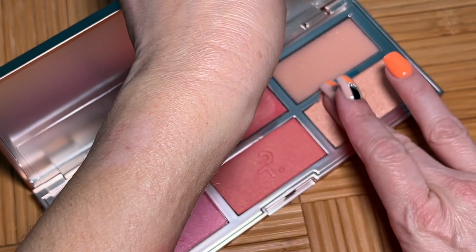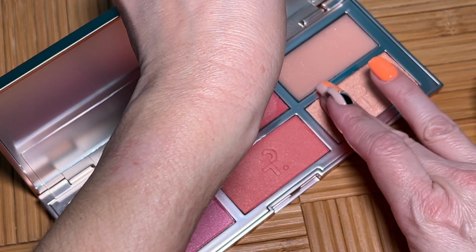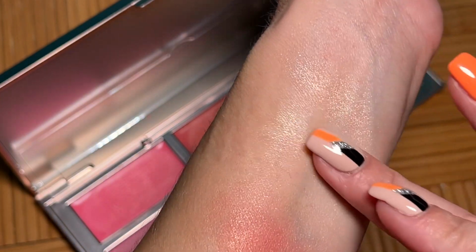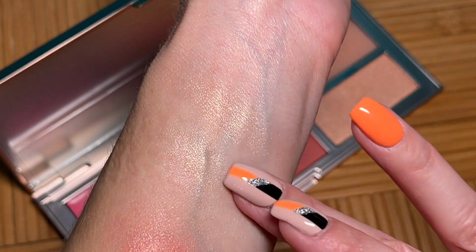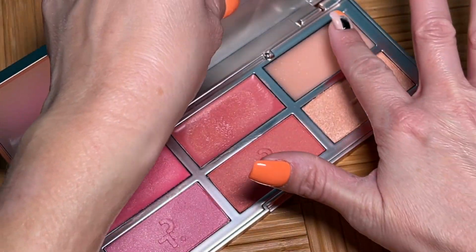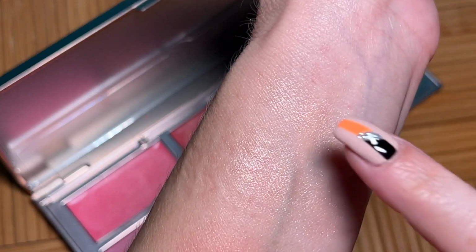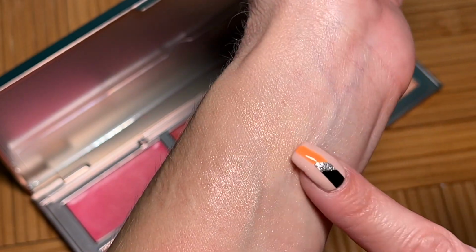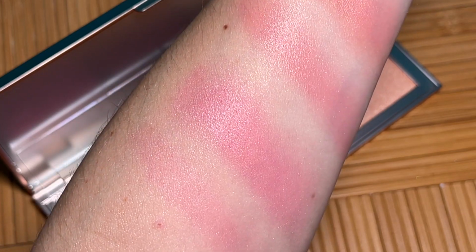Now I'm gonna add some of the powder highlighter on top of the gloss, because I think by doing this, it's really just gonna intensify it. And I think you'll be able to see it more so on the cheekbones. Now let's see what would happen if I do the gloss on top of just the powder. I guess you could do it either way. I would think that the gloss would go on the bottom though, just so that it could give it like a tacky base. But yeah, here is the palette swatched.